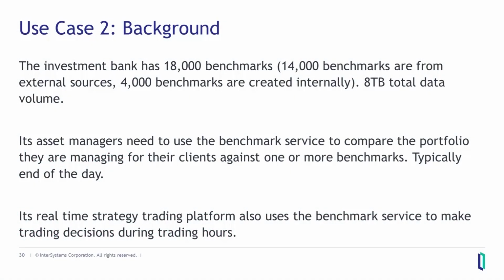And my second use case is with this large investment bank. As I described to you, they have this benchmark database with 18,000 benchmarks with all the history. So the total is 8 terabytes of data. And currently they are running on those big boxes of Sybase ASE and Sybase IQ. By deploying a similar architecture to what I showed you in the previous slides, in an InterSystems IRIS cluster, first everything is on virtual machines, and each of these virtual machines has only 8 cores, 96 gig RAM, and 300 gig local disks.